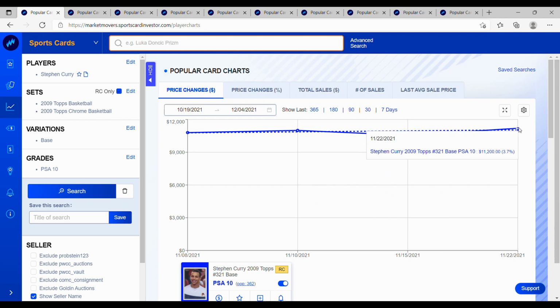But Steph Curry has had an amazing season this year. A lot of people are writing him and the Warriors off this year. They are currently in first place in the West and have the best record in the NBA. And they're doing all of that without Klay Thompson. So again, a really good year for the Warriors and also Steph Curry. And in turn, his card's up 3.7%. So a minor increase for Steph Curry.